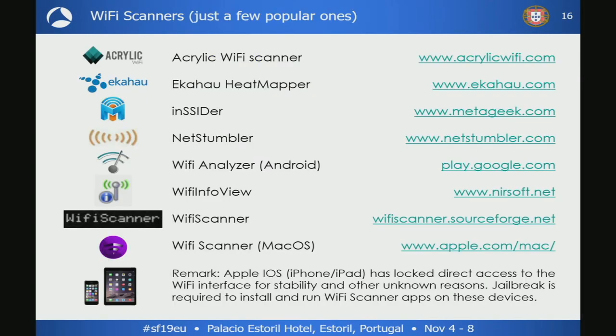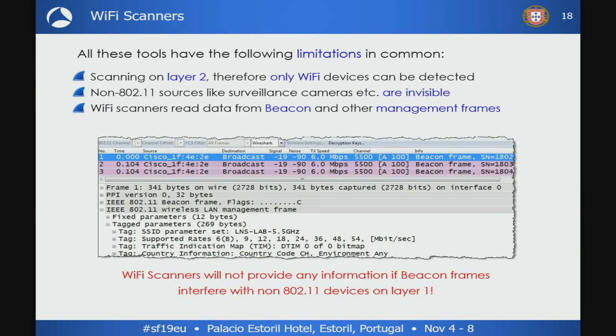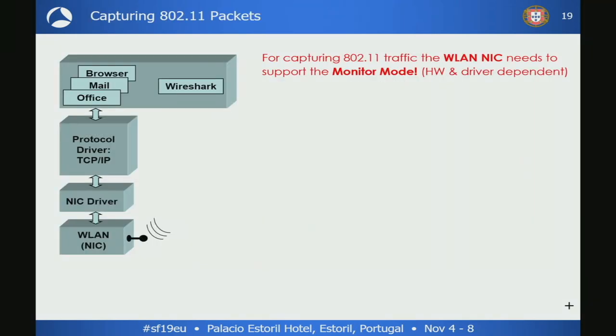I go back a little bit. There are a lot of tools available. Most of them are free. You can even run them on your Android phone or whatever, and they give you a quick overview of what is around. And some can even show you the busy factor, because in some of the beacons, you see a load factor. How much is the load in a cell and things like this. So it really depends what tool you are going to use.